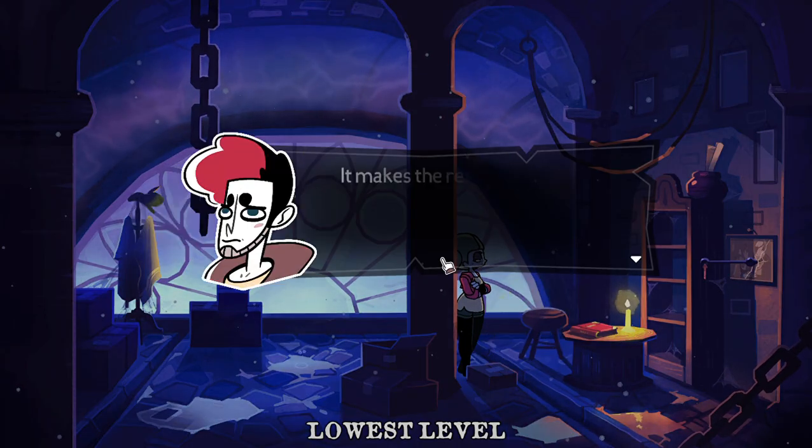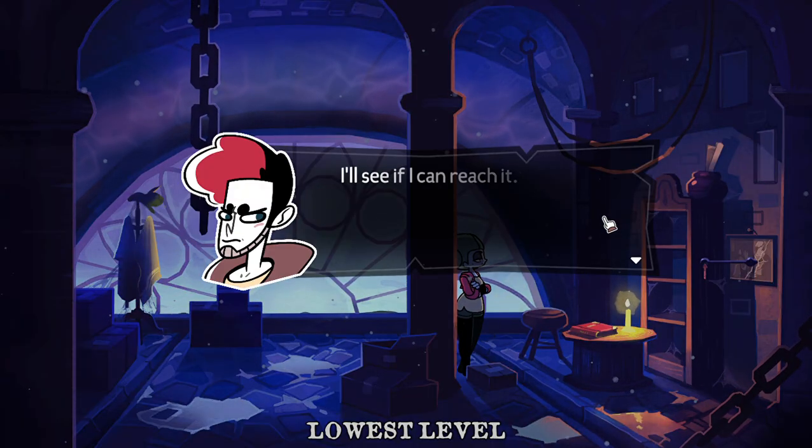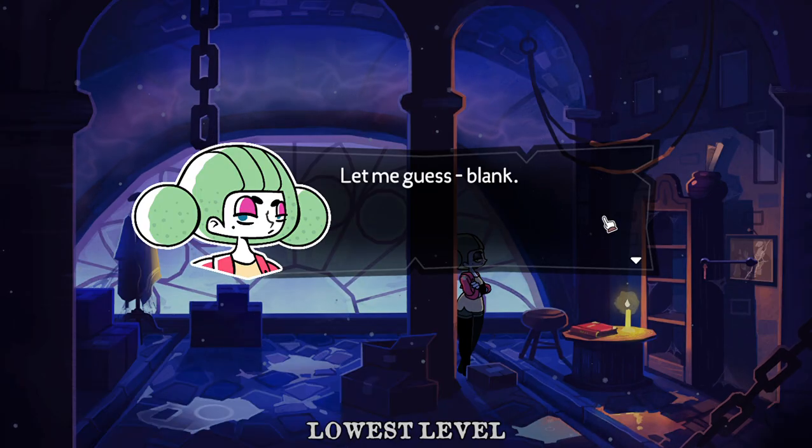This room looks old. It makes the rest of the house seem... There's a roll of paper up there. I'll see if I can reach it. Let me guess. Blank.